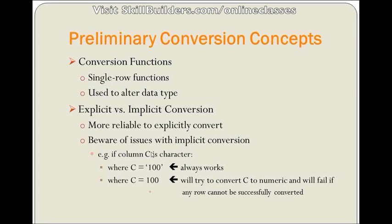Let's say column C in your table is a character column. If I say a SQL command where C equal quote 100 quote, I'm comparing a character to a character. That will always work. If I say where C equal 100 and I put in a number, column C is going to have character data. When Oracle looks at character equal numeric, Oracle will always try to implicitly convert the character data into numeric. It never converts the numeric to character for this kind of comparison. It always converts the character to numeric. Well, that can lead to a real problem.